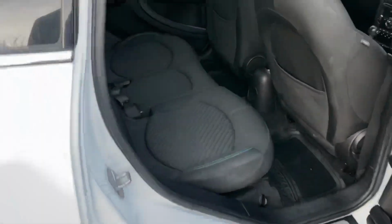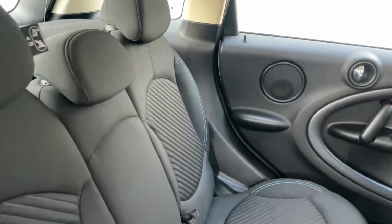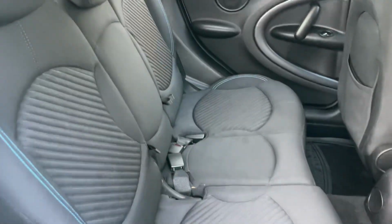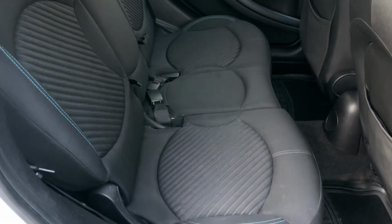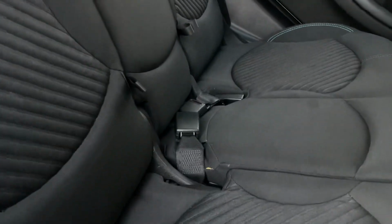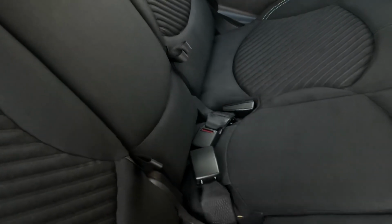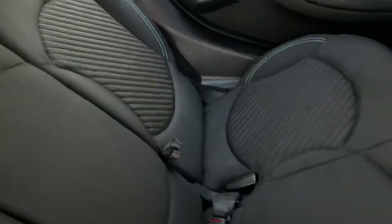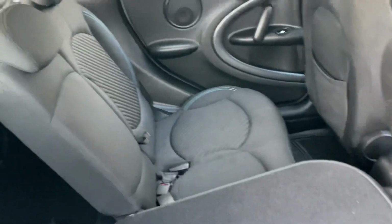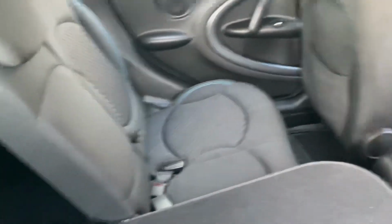It's got 5 seats. I think some of the Countrymans weirdly come with 4, I think. But proper 5 seats in here, which is good to see. And these will actually individually fold flat down. So if you just pull this tab, I'll do it for this one just to show you. If I pull that, it will fold that seat down. You can pull them all down, or you can do individually across the 3 sections, totally up to you.